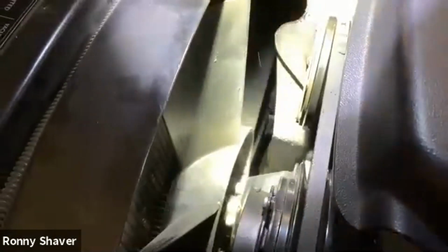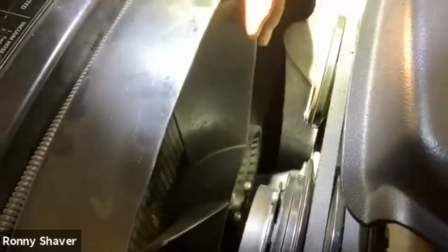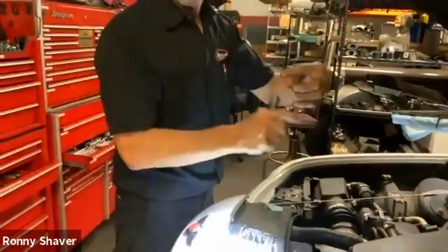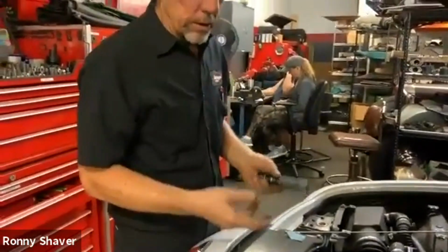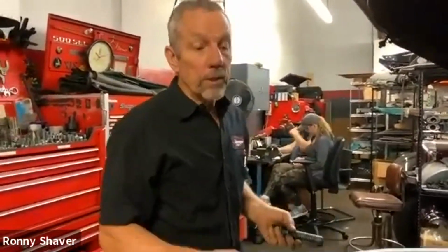There's a certain amount of slippage. It's a viscous coupling. And they put those on to reduce the noise that the fan makes. So when the car is cool, the fluid's going to be thick. So when you first start these cars and you have a good fan clutch, it sounds like an airplane. And then once it warms up a little bit, it starts slipping and it gets quieter.